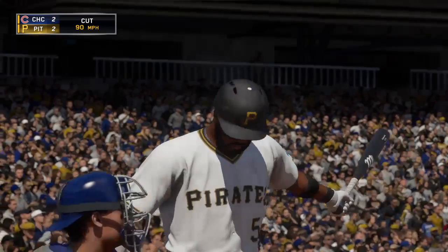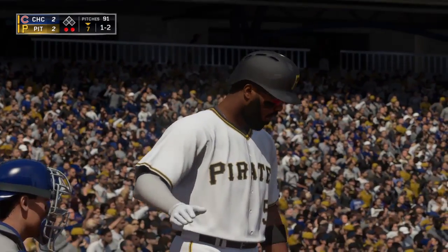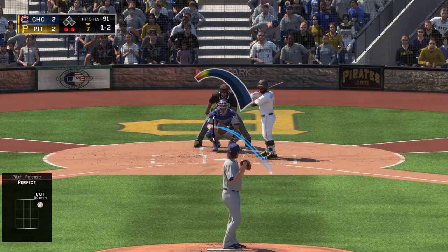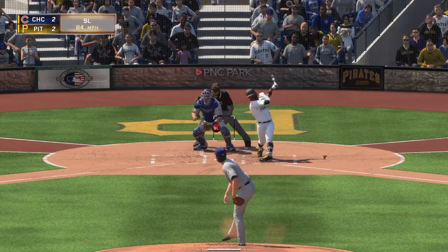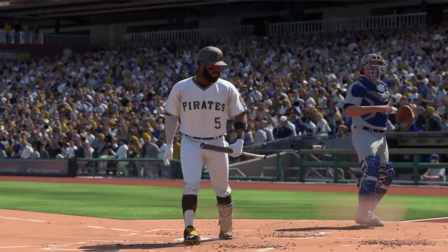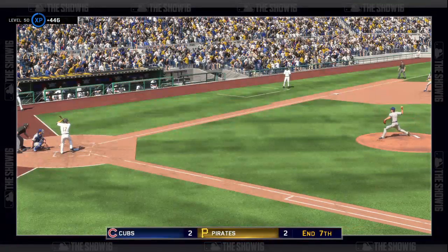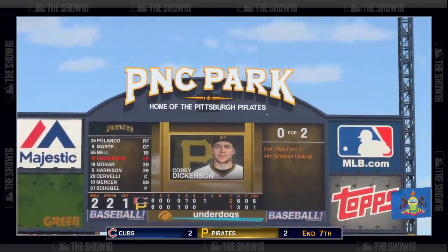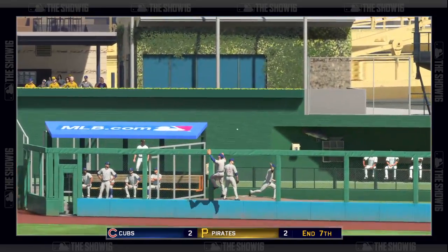Tough call there, but the cutter misses 1 and 2. And he will strike him out. 10 now in the ball game, and the inning is over. But the Pirates are able to draw level on this solo home run. We're through 7 this afternoon, and we're deadlocked now at 2 apiece.